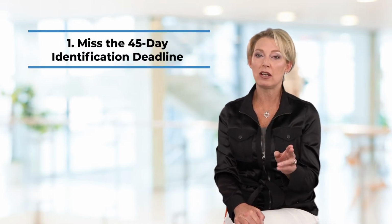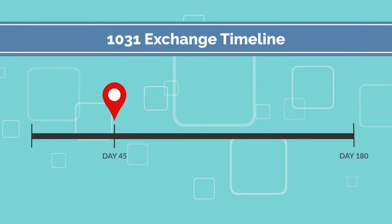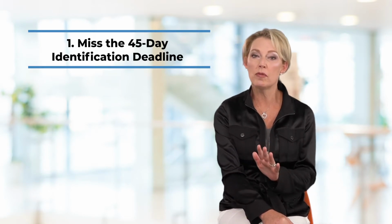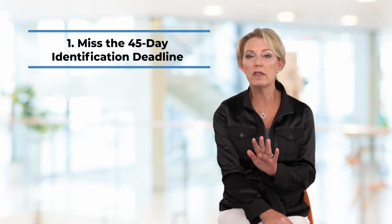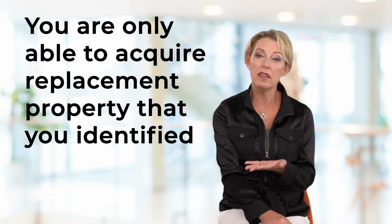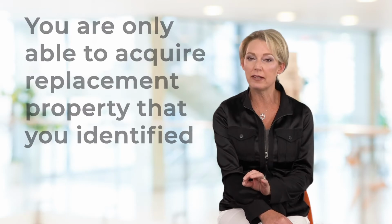1. Miss the 45-day identification deadline. Once you close on your relinquished property, you have 45 days to identify in writing what you intend to acquire in the exchange. The only exception to this rule is that no formal identification is needed if you acquire the replacement property before the end of the 45-day period. The rule states that property that is not identified will not be like-kind to the relinquished property. Therefore, you are only able to acquire replacement property that you identified.